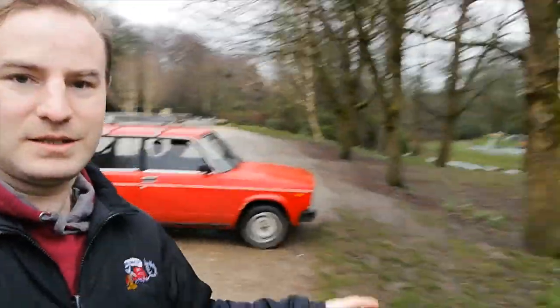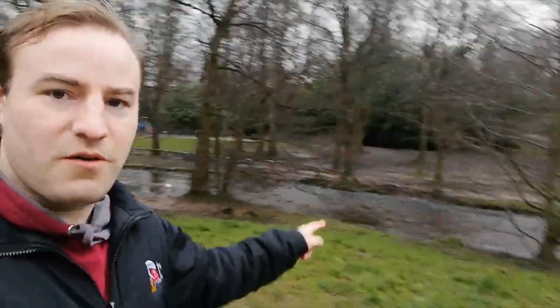So we've arrived at Manor Park in my Lada. Down here is the Shelf Brook. I'm going to go and find the miniature railway. This was once a country estate, and it used to be known as Royal Park, and there was a big stately home somewhere in the estate. I'm not going to go and look for that today. I thought we'd do that another time.